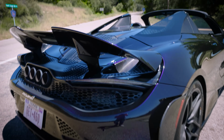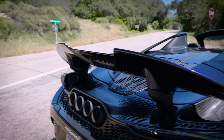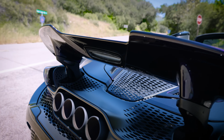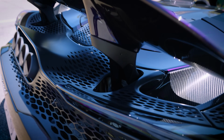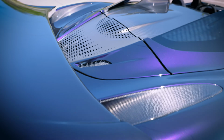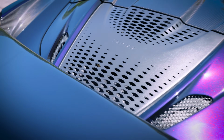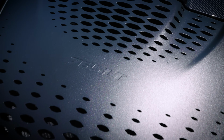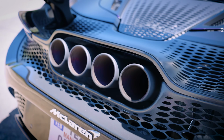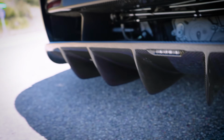I can't get over that rear spoiler in the back. Look how aggressive that is. And as you can see, it's blocking your rear view when you have it enabled, but who cares about that? This is all about the emotion, the experience, and all the body lines, how it flows together. Check that out. It actually says 765LT over the hatch, with the ventilated meshing over the engine bay for cooling. Moving down, you have the quad-tipped exhaust pipes with a huge exposed carbon fiber diffuser.